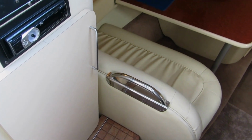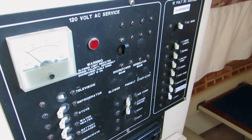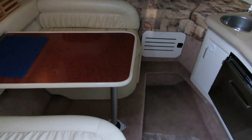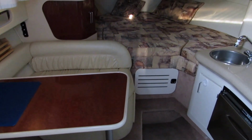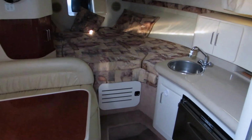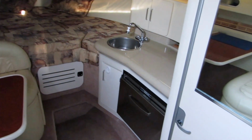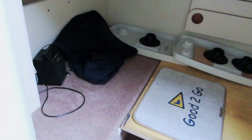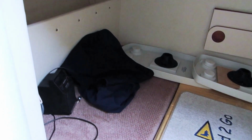Entrance to the 29 Monterey. On the port side here, you see a stereo system and your primary fuse panel. Interior of the Monterey, you have port dining area, which converts to a bed, forward berth, galley on the starboard side, and entrance to the head and shower. I'll show you the aft cabin in a second. Boat's in very good condition.